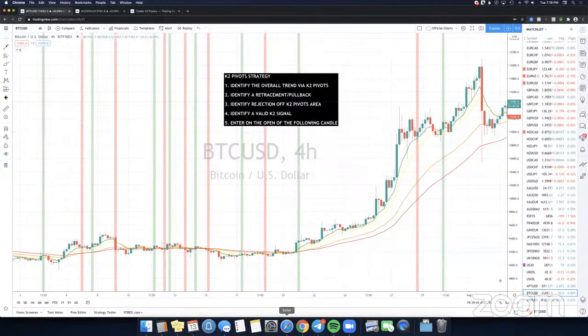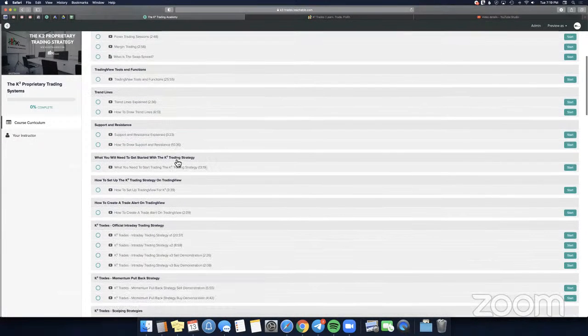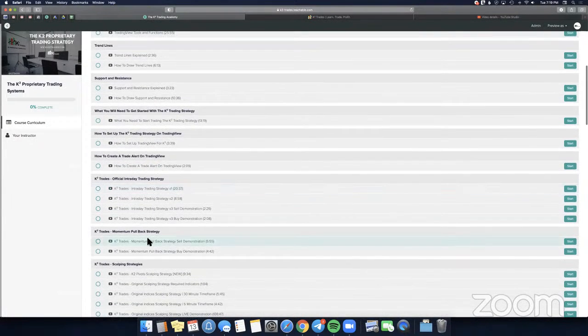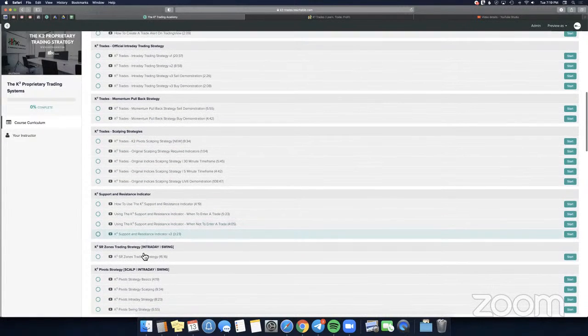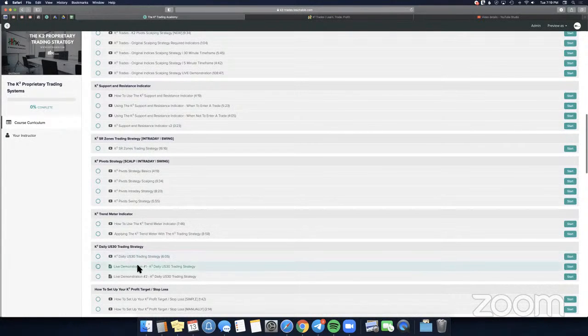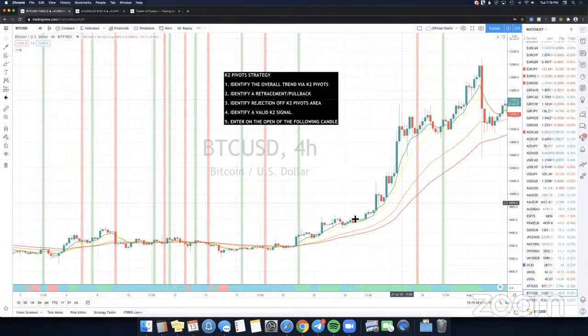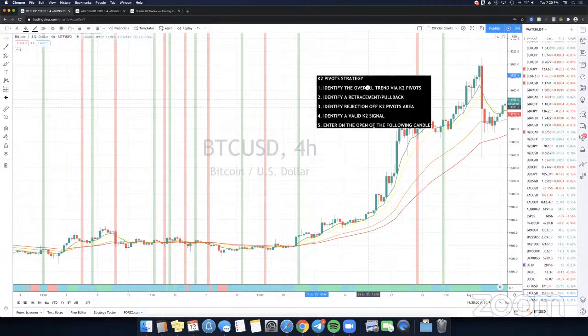I mean, like here I mentioned over here, there's the intraday strategy, the momentum pullback strategy, the zone strategy, and the pivot strategy. And then this would be separate for indices. So that's one strategy right there. Okay, so this is one strategy right here.